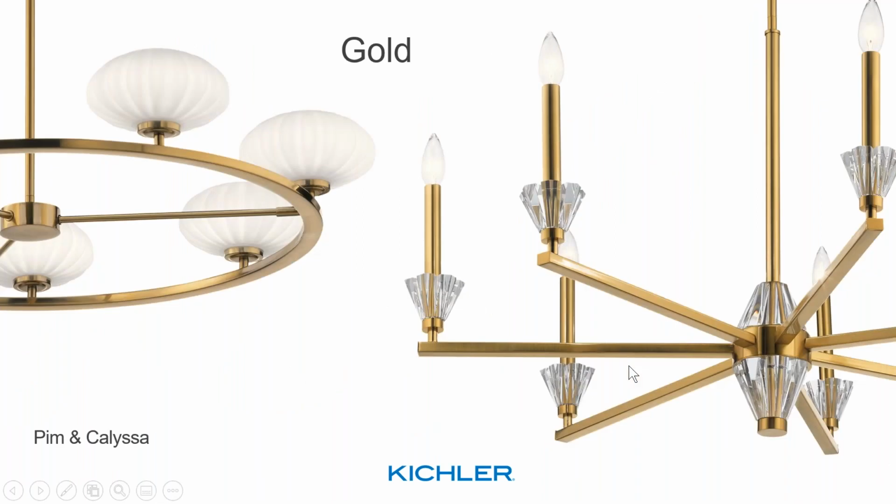Natural brass is also morphing into a second variant of color in gold. So the gold is going to have just a touch more gloss to it than the natural brass. It's also going to have a little bit more of an orange coloration. So that natural brass is going to be a little bit more on the brown side, where the gold is going to start having some of these orange undertones in it.